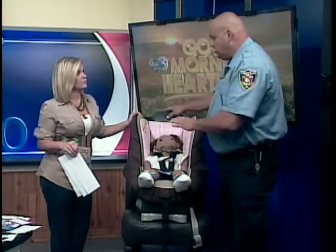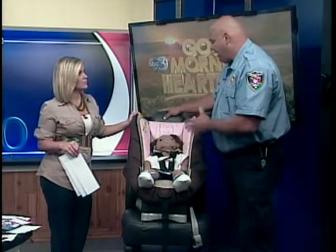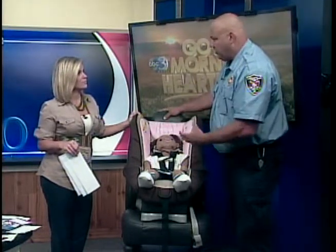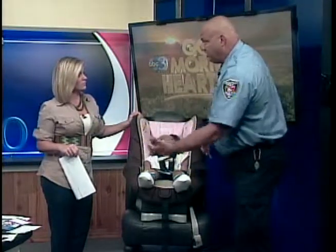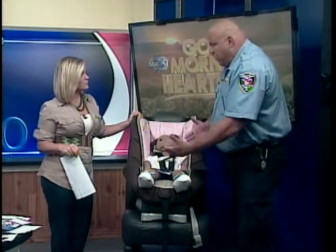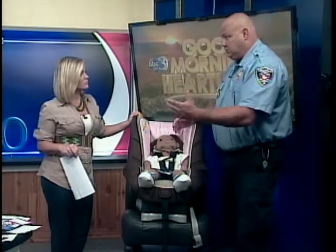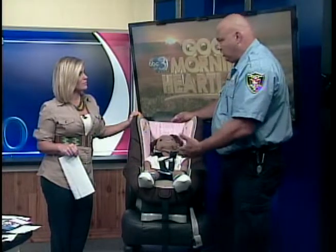All these car seats are different. Some of them don't fit your vehicle. Some of them don't work right in the vehicles. You have to make sure that it's going to fit your vehicle, your child, and if you have more children, that it's compatible with the other kids that are in the vehicle. This is a pretty wide car seat. If you had this in there, you really couldn't get 2 more kids in the back seat and have 3 total. So you want to have that in mind when you're looking at these car seats.